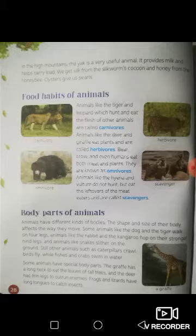Let us keep reading. Animals like the deer and giraffe eat plants and are called herbivores. Look at the word herbivore. Herbivores. Now, what kind of animals are herbivores? Give me some examples. Yes, the deer. Yes, the deer is a herbivore because the deer only eats plants. And look at the next example, giraffe. The giraffe also eats plants. So they are called herbivores.